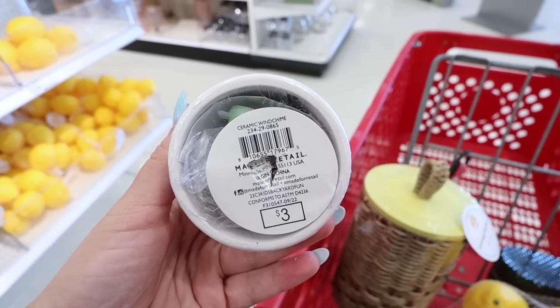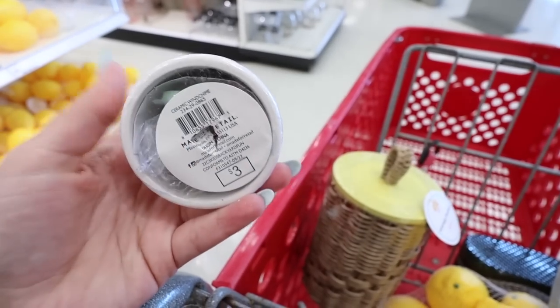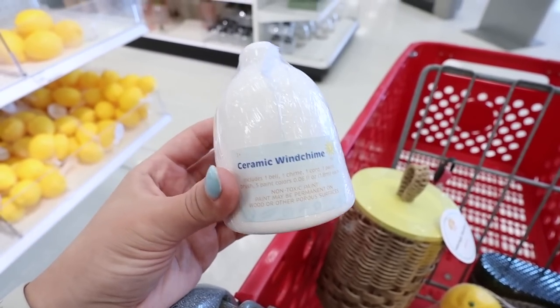It is a craft, so it's $3, comes with paint on the inside that you can paint it. Super fun. And then it also has like the little chime on the inside that you can hang it from. This is adorable for $3, a perfect summer craft.